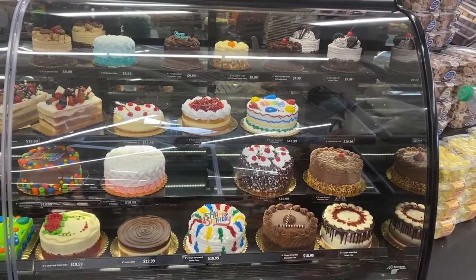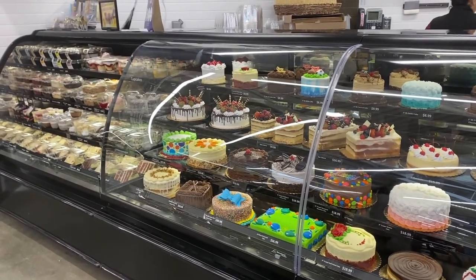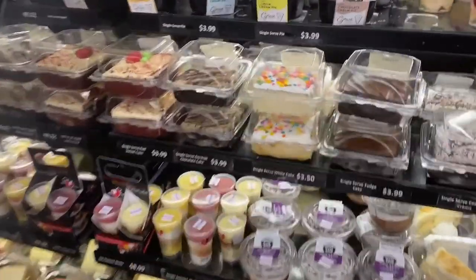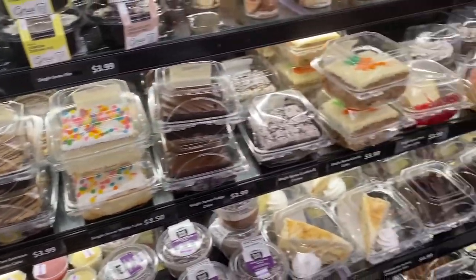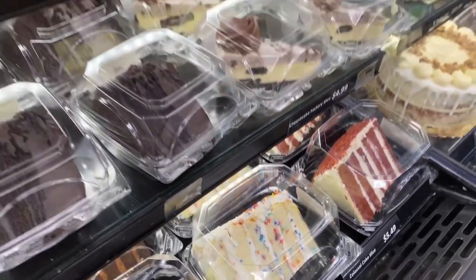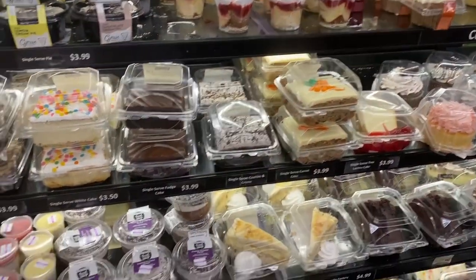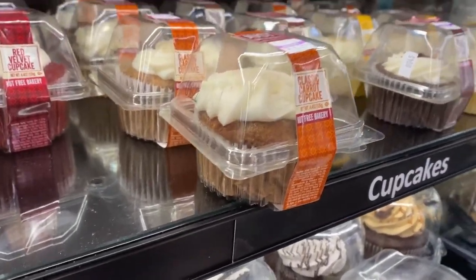How awesome this is. We don't even get this many cake selections in our supermarkets, and we're on a little island. Oh, they even have single serves. Oh my gosh. Well, I know what I'm going to have for lunch. Look at that. I'm definitely having one of these for lunch. I think I'm going to have a little carrot cake.